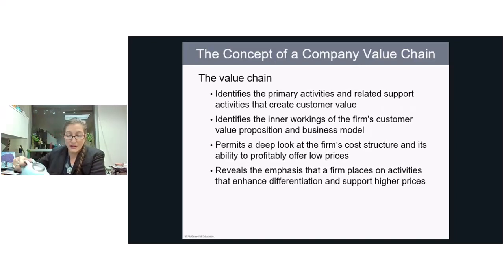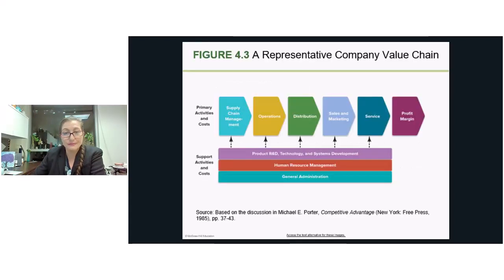All right, so the value chain identifies the primary activities and related support activities that create customer value. The value chain identifies the inner workings of the firm's customer value proposition and the business model. This value chain is what allows the organisation to effectively analyse their cost structure and ability to lower prices while still maintaining their profitability. So effectively, the value chain reveals the emphasis that a firm places on particular activities that enhance differentiation and support higher prices.